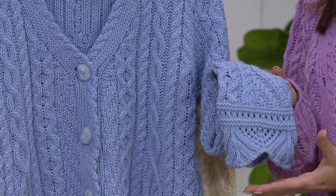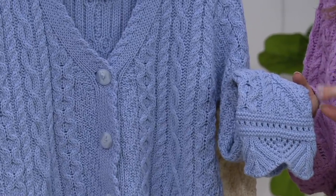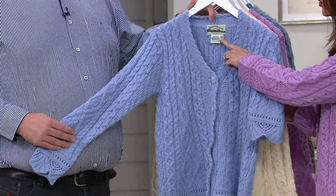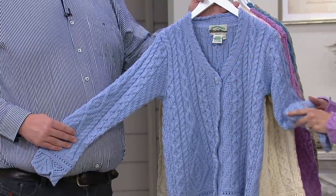And that's what you're getting here. Made in Ireland, no place else in the world. It's not an Irish style sweater. This is a made in Ireland sweater from 100% merino wool. You want to look for the Aran Crafts label. Yeah, absolutely. So we'll take you through the colors again.